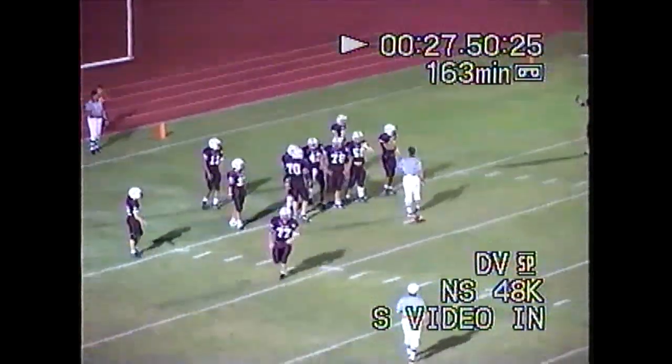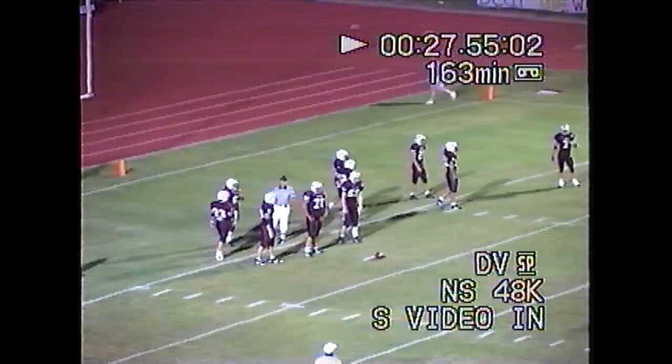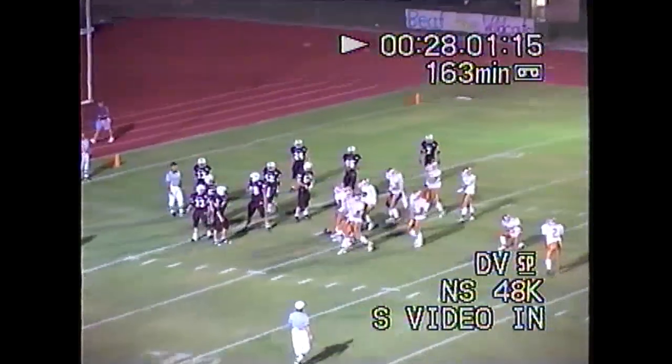Cruz had to just reach out at the last moment, Billy, and just caught that ball in stride. It was full speed, and it was on his fingertips. It was a beautifully thrown pass. You got to give him credit for it. It was a well-executed play.